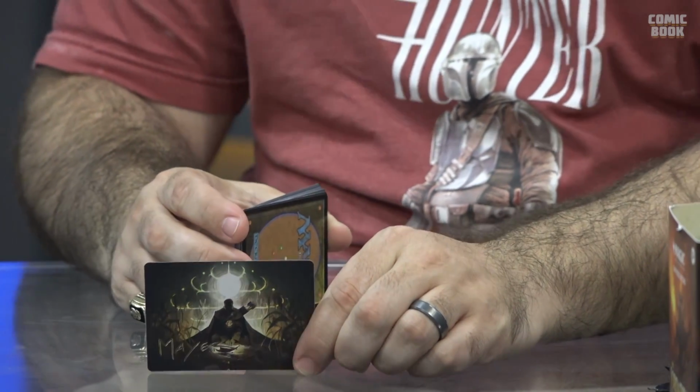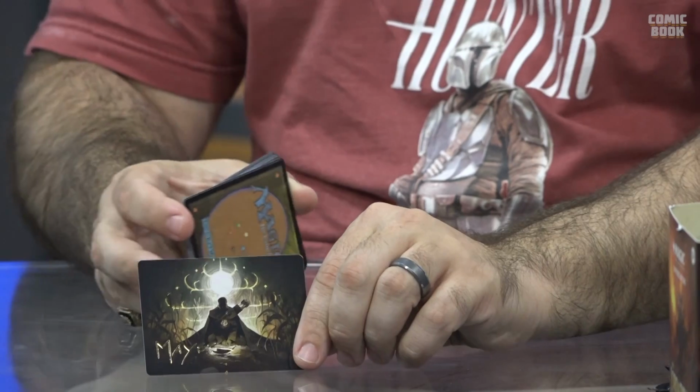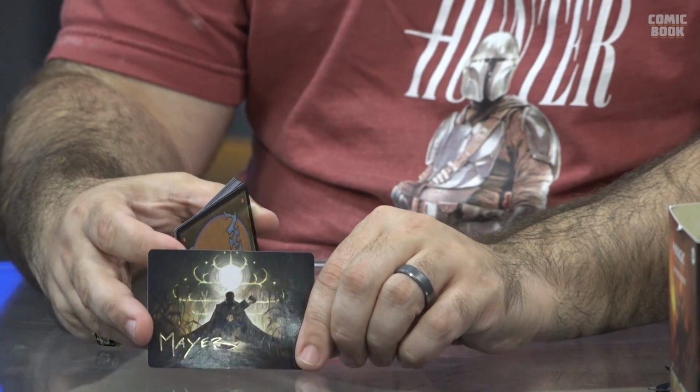Okay, so this one's fancy because it's got a signature on the front, where the other ones do not. Put that down. This one's from Dominic Mayer. It's Faramir, which is pretty cool, but his signature is in the gold inset.